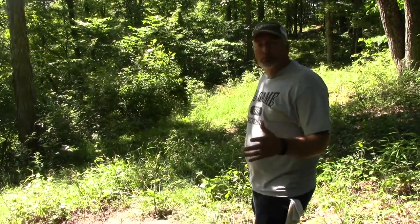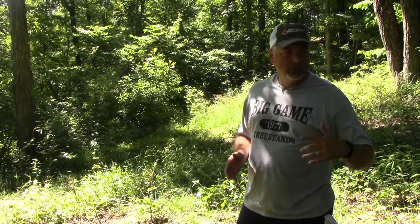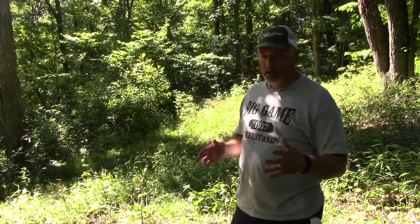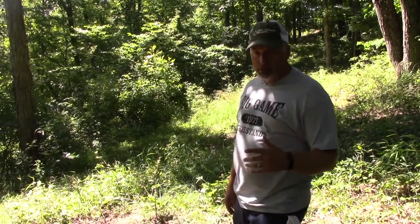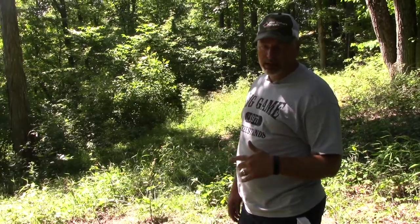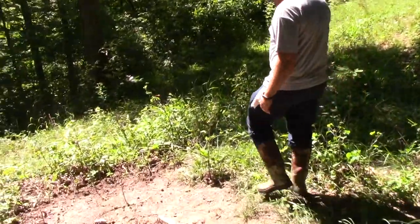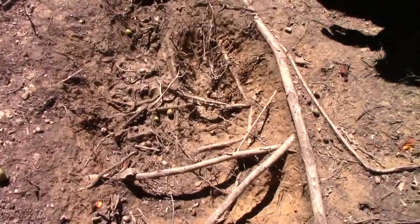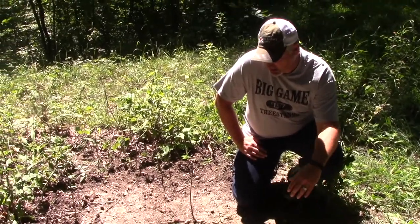Okay, another thing that we're doing today is we're checking our Rack Tracker mineral sites. We have 4 different sites on the property, and they're set up close to stand locations. But this particular site that we're checking out today is near our muddy stand, so walk over here and take a look at it. You can see what it looks like and how good it's working here. A big area, they're taking it down deep.